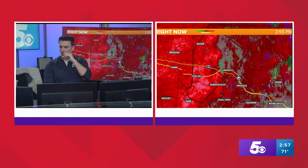Zach, also, we've got some thunderstorms in the vicinity of northwest Arkansas. Are we able to bring up Max 2? We can take that full screen for just a moment. I'll show you guys what I'm talking about. Some heavy rain now reporting in northwest Arkansas.